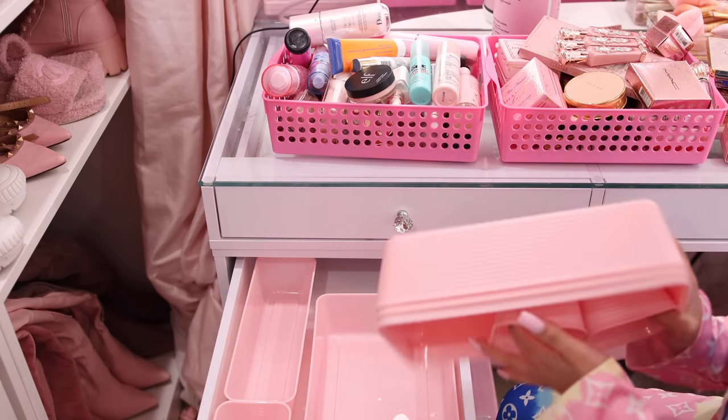Okay guys, this is what I have so far. I do have to clean the acrylic, like the brush holders and the little lipstick holder. I'm just going to give those a little wipe down.